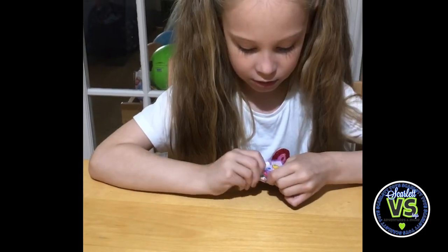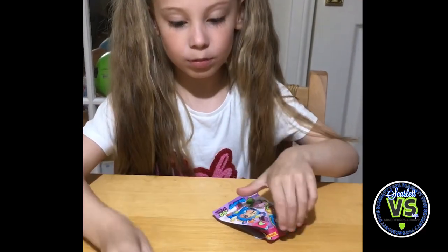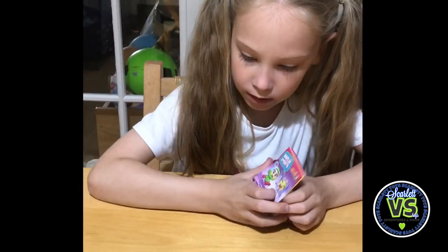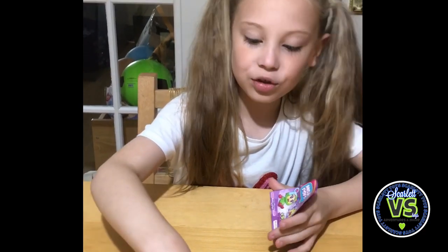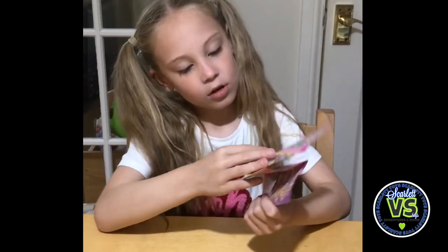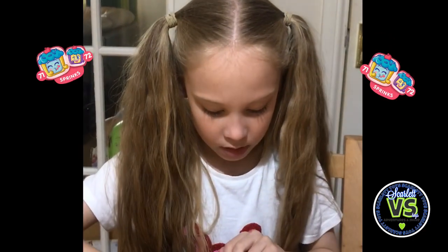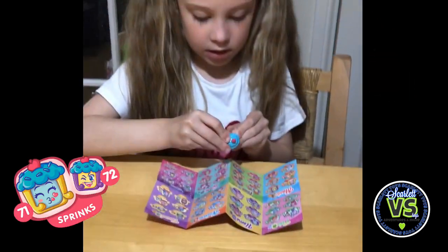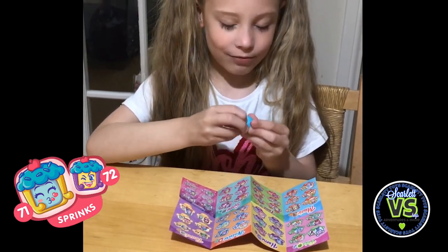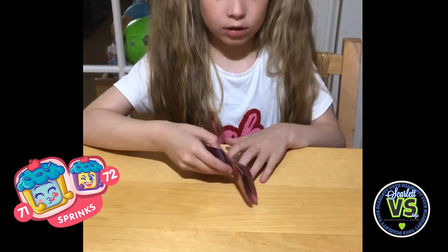Let's open this one next. Got a little cupcake. So the face is, I think we just got the same face, just a different color. So we got sprinkles in the blue and yellow, and the face is Kissy. I'm going to put it on the kissy face. So let's move on to the next one.